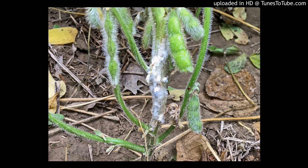Once you've seen the first sign of the white mold actually on the stem, you'll start seeing what I call the dead carcasses appear. They will die from the bottom up, and you will just see the sticks sticking out throughout the field. It can be completely across the field, but many times we see white mold infecting patches, especially where the beans were especially tall and dense.